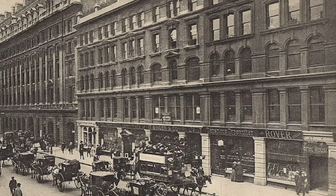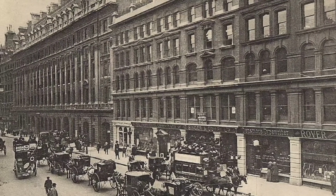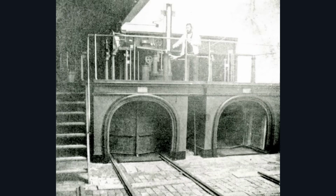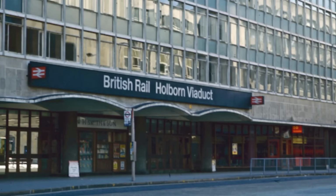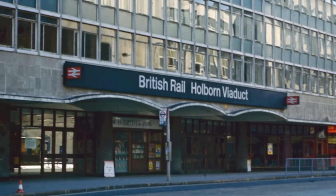So this is the old Holborn pneumatic railway station, and it's the far left building with the arches. And this is in the station. And these are the ones that had cars. These are not the carriages, these are the cars. And this is the new station. Just concrete and brick, load of rubbish.